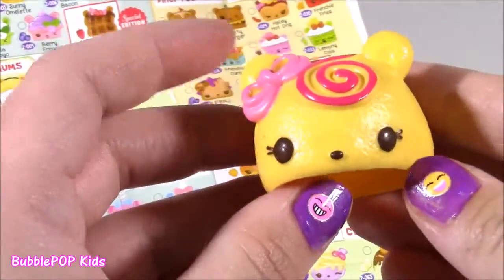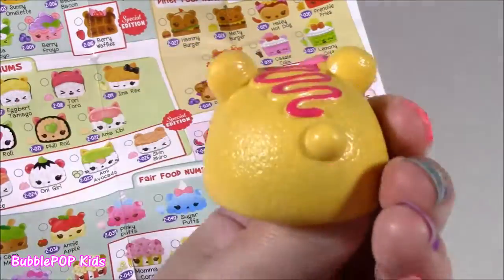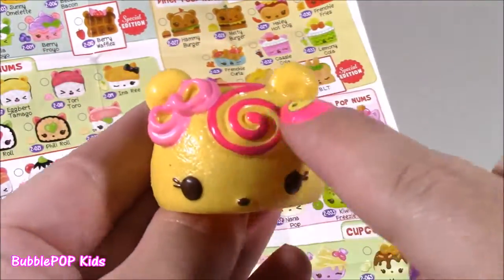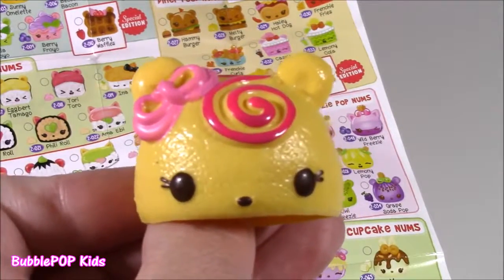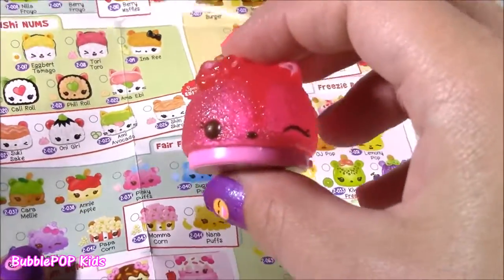Oh, it's supposed to be banana scented. I don't really smell the banana in there. It smells more like cake, but it smells amazing. It's super squishy. Oh, I love that little swirly thing. Too much. And we gotta look at the list for a little cotton candy stamper.